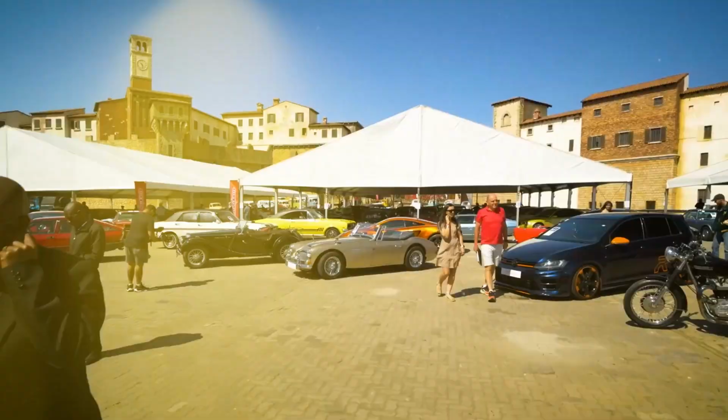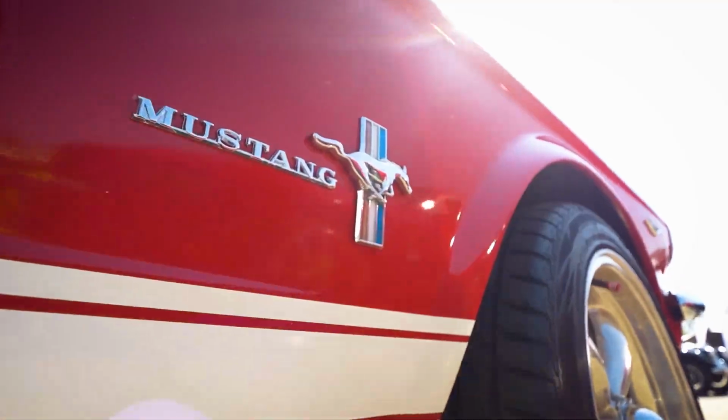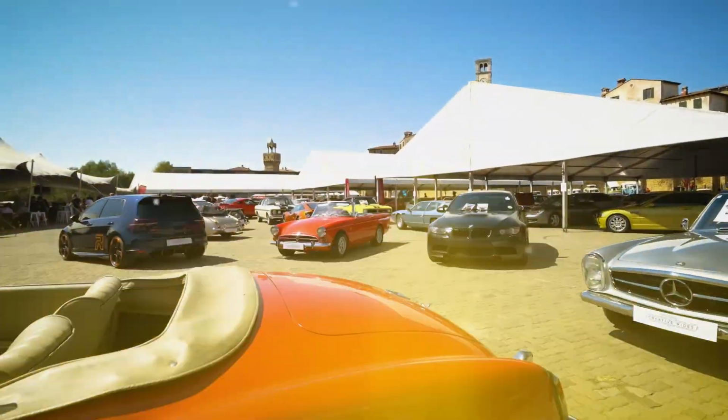We are going to be featuring 24 vehicles that are going under the hammer. Last call. Sold, sold, sold. Congratulations, so you just bought a Ferrari.